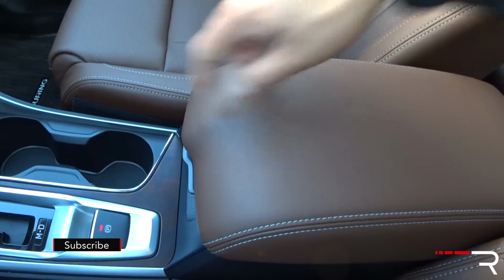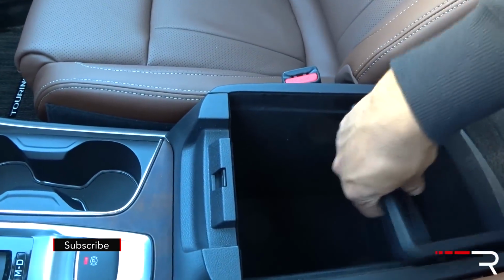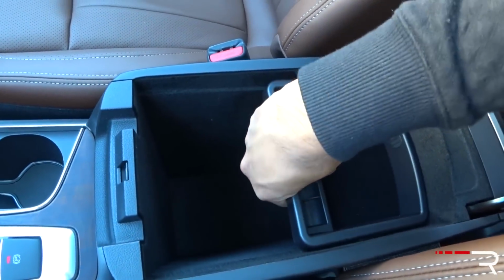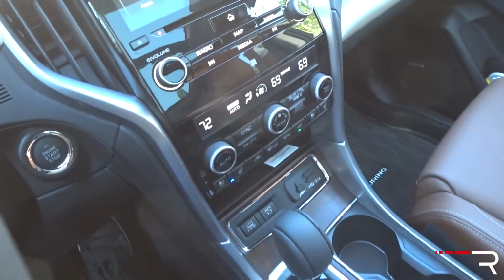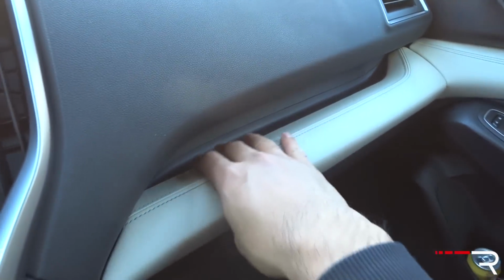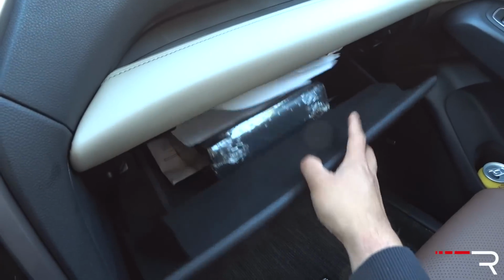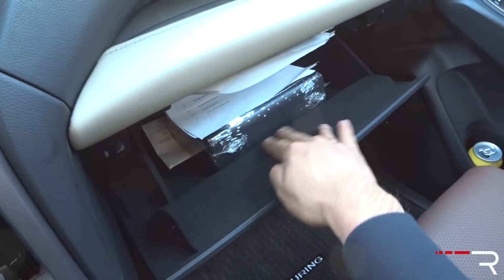The armrest here, the center console is nice and padded. It's a pretty big size. You can see here it's really, really deep. No USB or anything in there. Subaru instead puts it over there, which is actually what I prefer. There's some additional storage right here on the right above the glove box where you can put like your phone, wallet. The glove compartment is also a pretty big size.